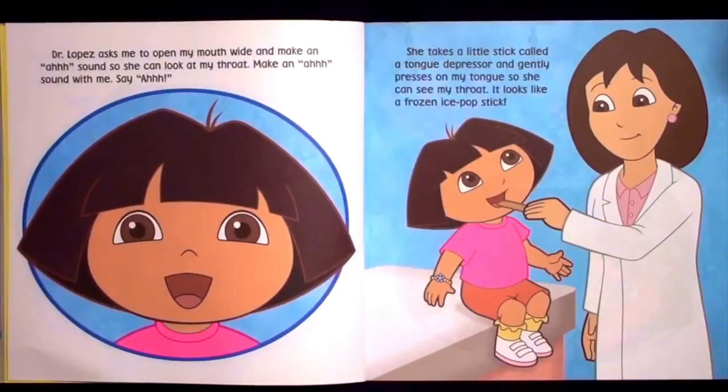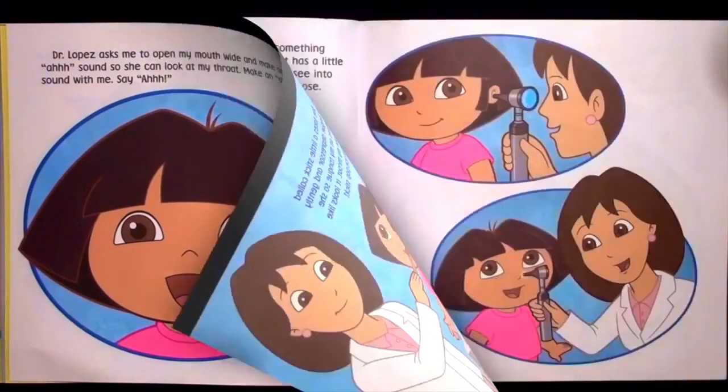Dr. Lopez asked me to open my mouth wide and make an ah sound so she can look at my throat. Make an ah sound with me. Say ah. She takes a little stick called a tongue depressor and gently presses on my tongue so she can see my throat. It looks like a frozen ice pop stick.